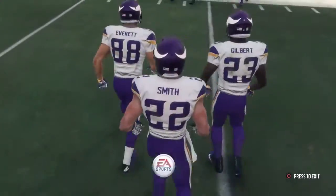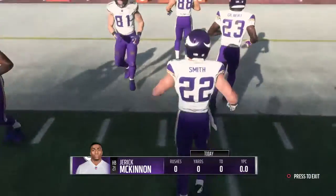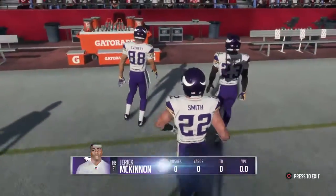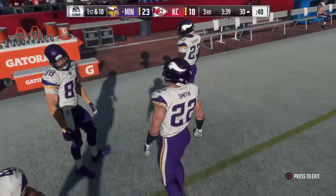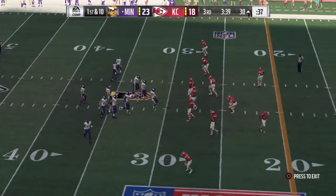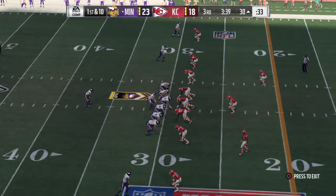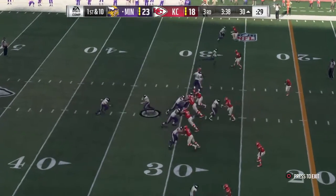The Vikings offense now heading out to take over. And a tight game after punting last time. See if they can get something going on this drive. As they head to the field now, with the game this close, you've got to feel there's a sense of urgency for them going on offense right now. But they have to do it without letting panic creep in and affect their play.